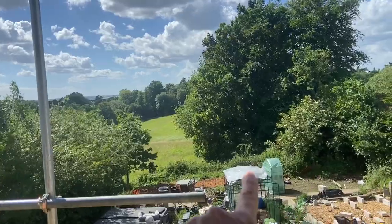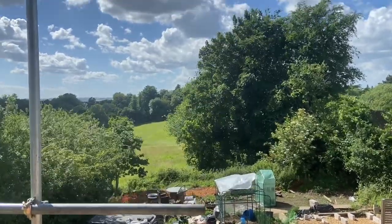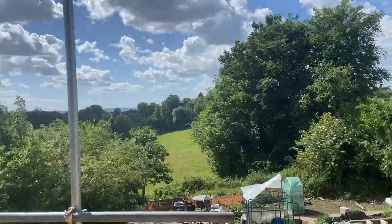I'm going to go down and sort that out. It's driving the chickens absolutely mad. Their roof is flapping and he's reattaching it. It's quite windy today. So I'm going to end the vlog there.